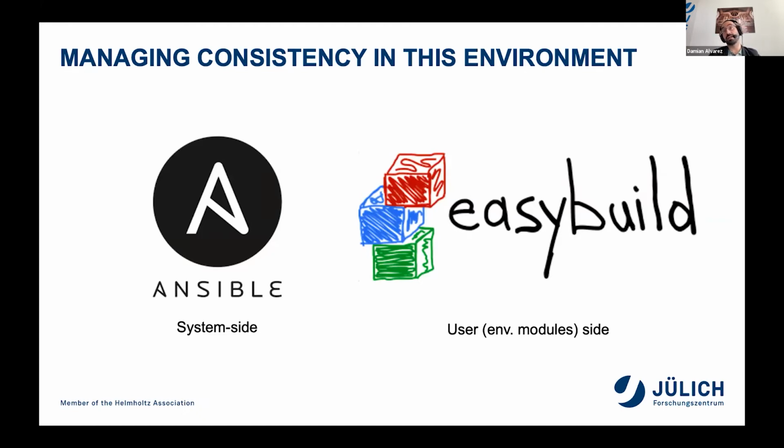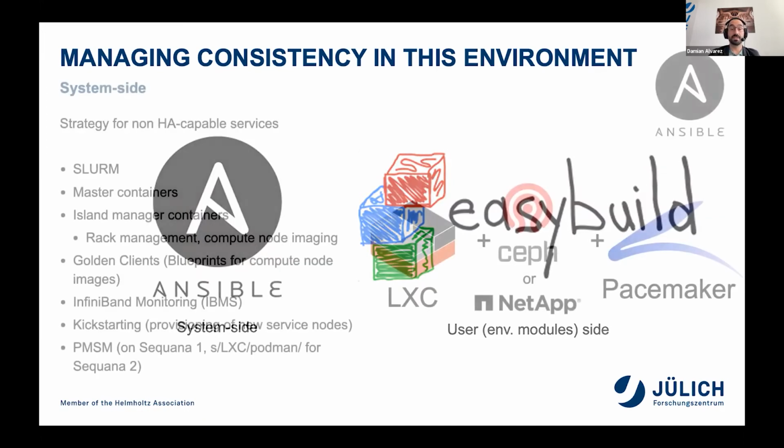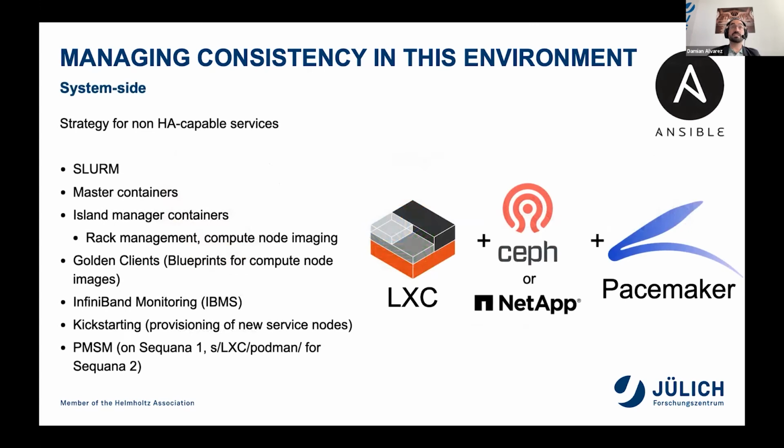And on the user side, we use EasyBuild. I was very happy to see that Kenneth was on this round as well. I can just say that we've been using EasyBuild for a long time, and we're still planning on using it for many years to come. So on the system side, that's more or less how a solution looks like.